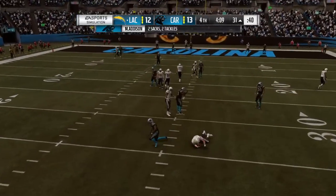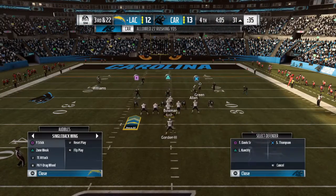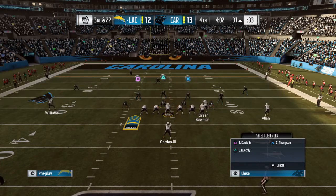And nowhere to get away. Rivers is dropped. Mario Addison in there to pick up his second sack now of the afternoon.